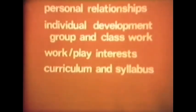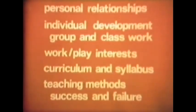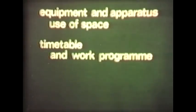The teacher uses the interest of the pupils. The teacher knows what to teach and how to teach it. The teacher must keep careful records and cultivate links between school and community. Knows the right equipment and apparatus, makes visual aids, plans the timetable and program of work.